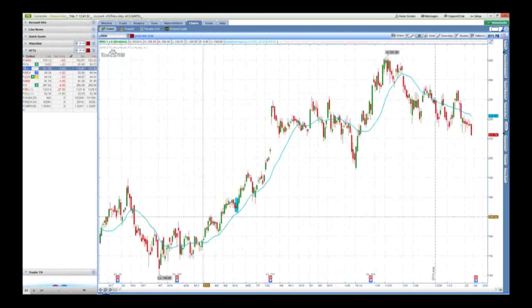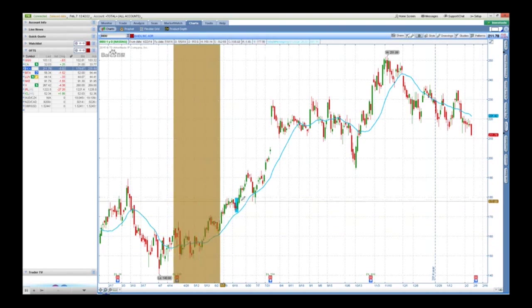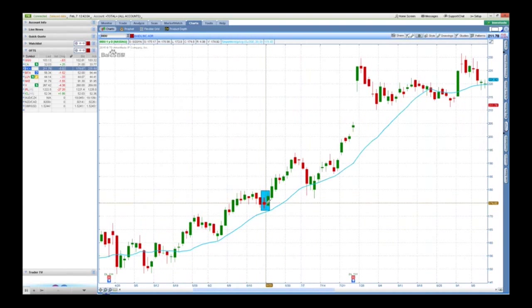Here's a chart of Baidu. Clearly you can see that we're trending higher, and we have a very nice slope higher, whether you measure it on the bars or that 20. We get a nice pullback. Okay? Let me zoom in. And here's a nice bullish engulfing setup. Now you see how on this bar, it doesn't close right at its highs, all right? But it is green.